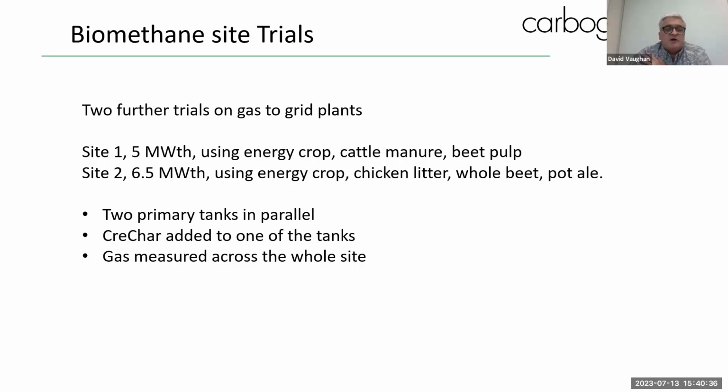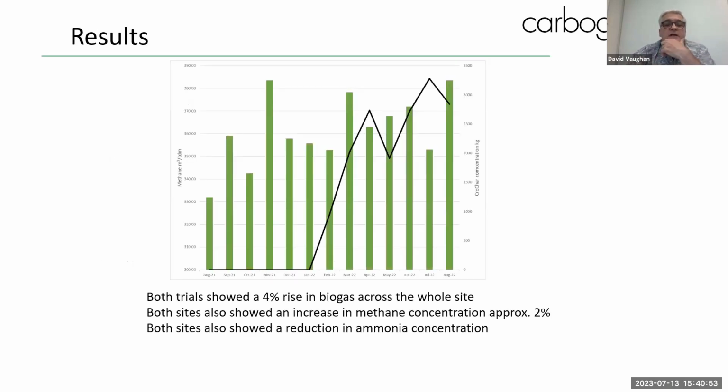Unfortunately, the gas was measured across the whole site, so we weren't able to measure gas production on individual tanks, which would have been ideal for us. We would have been able to show an increased gas in that particular tank, but we were only able to measure across the whole site. And I'll show you the results for one of those trials.